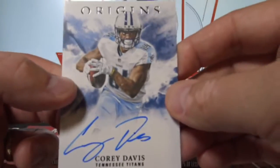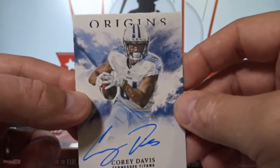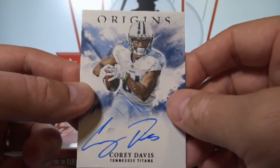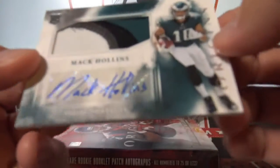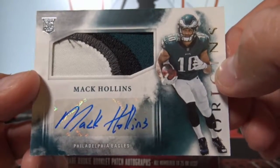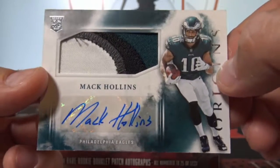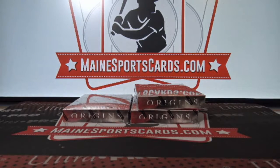Corey Davis. Tennessee, Larry T.H. Tennessee having a good break. And Mac Hollins, 3-color RPA. Philadelphia is Robert M.I. All right. Let me see how the next one's doing.